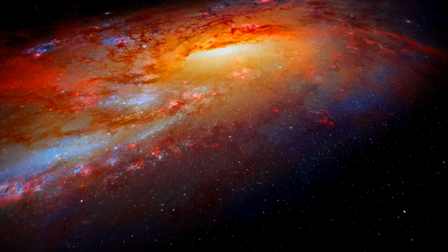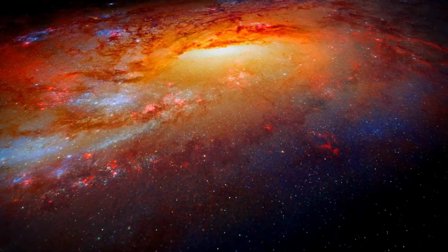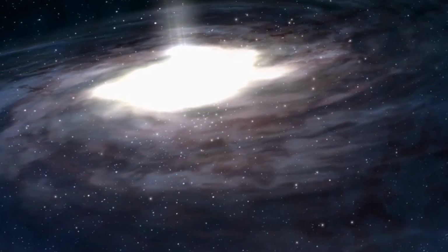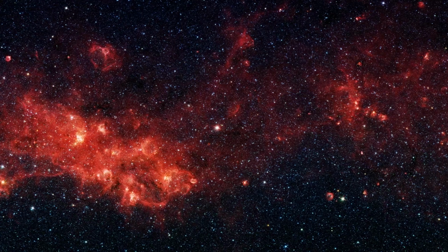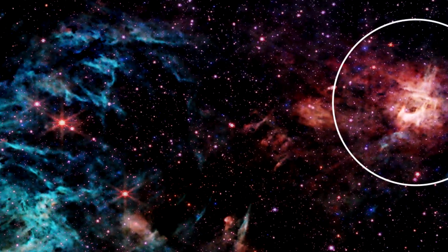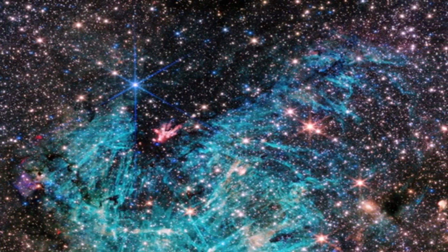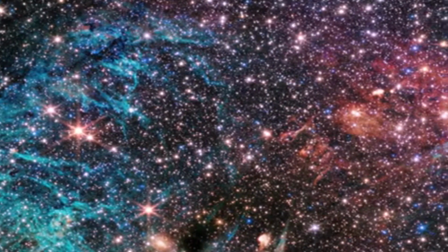And just a little further out from this central black hole, we find a fascinating area of star formation, Sagittarius C. Now we move on to the incredible work of the James Webb Space Telescope, which has peered into the heart of the Milky Way to reveal stunning details of this star-forming region. Situated approximately 200 light-years away from Sagittarius A, Sagittarius C is a stellar nursery, where new stars are being born at an incredible rate. Webb's infrared view has allowed scientists to see through the cosmic dust, uncovering structures and processes that were previously hidden.